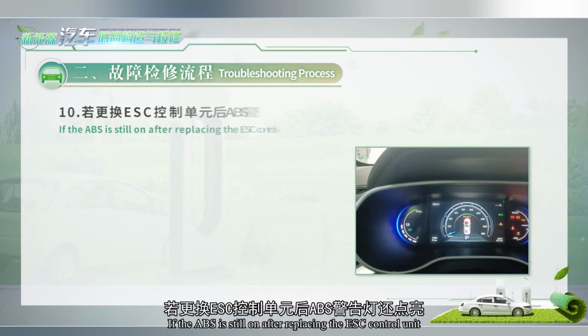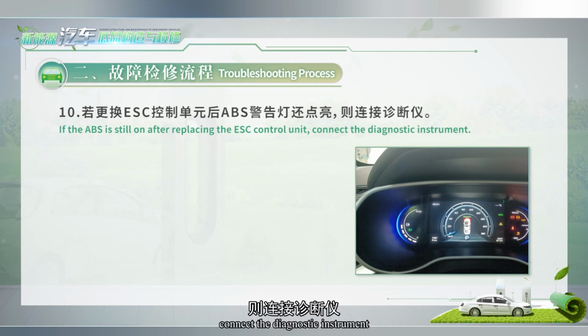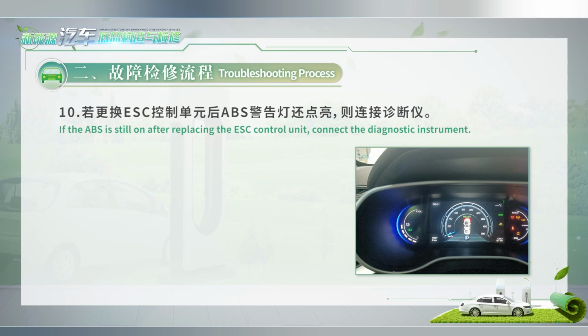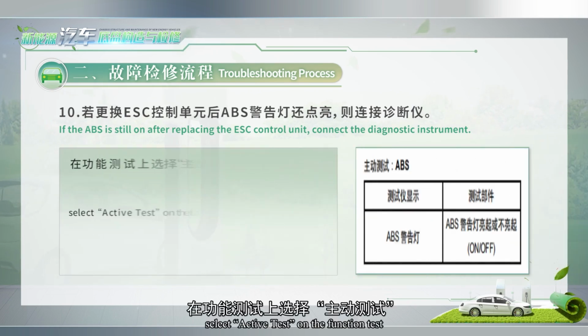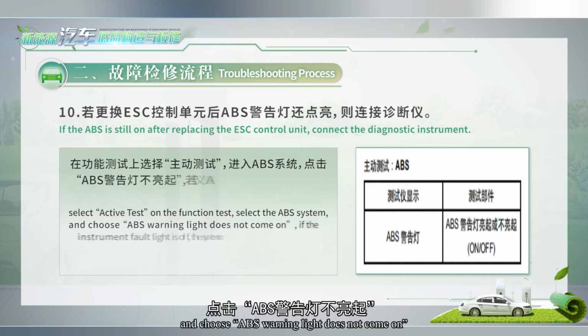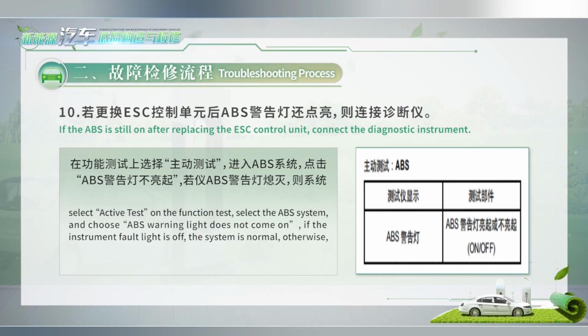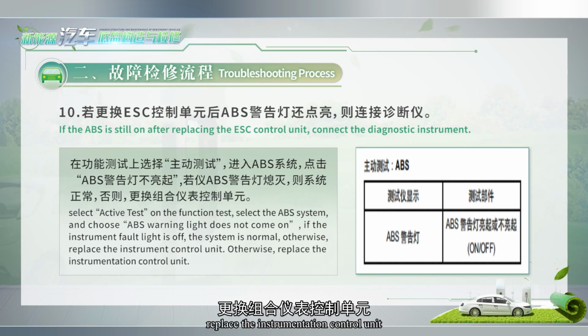If the ABS light is still on after replacing the ESC control unit, connect the diagnostic instrument. Select Active Test on the function test. Select the ABS system. And choose ABS warning light does not come on. If the instrument fault light is off, the system is normal. Otherwise, replace the instrumentation control unit.